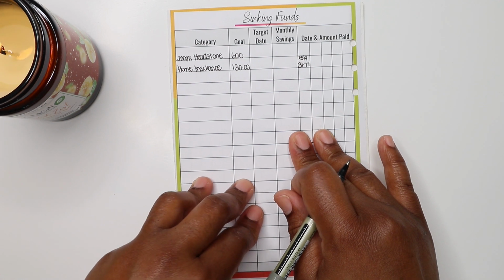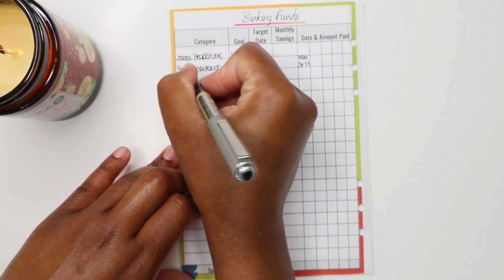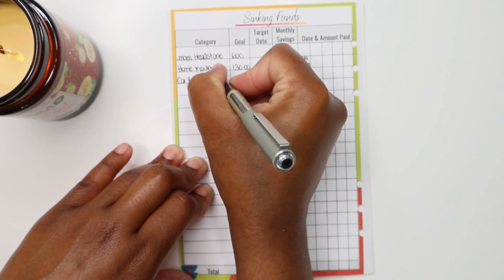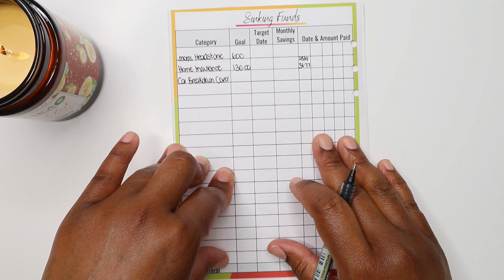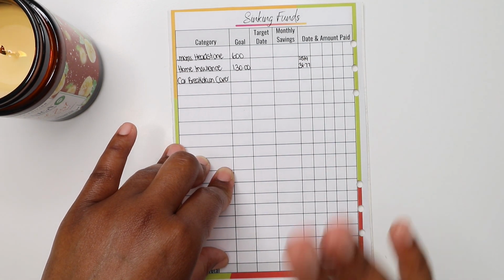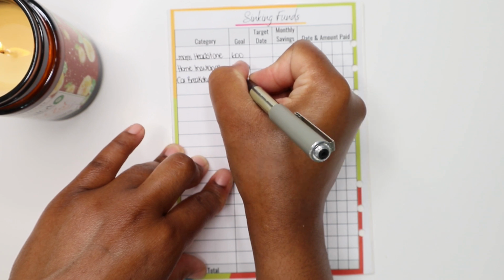All right, the next category I've got is car breakdown cover. Because I'll no longer be going to the dealership, I won't be getting that little freebie. So I'm not sure how much car breakdown cover is, but I'm just going to go in at 150. It's better to go in high than to go in low.